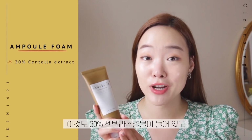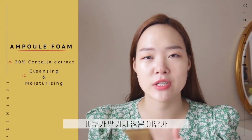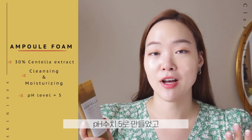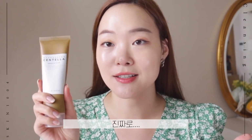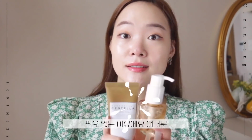Likewise, this also has 30% of Centella Ampoule, and I think that's the biggest reason why this doesn't feel as stripping. It also has the ideal level of pH, which is 5, and honestly, this is why you don't need expensive products, guys. Bam.